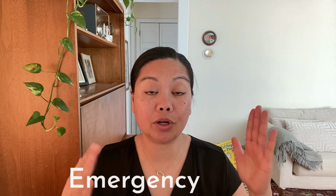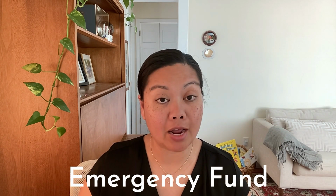You might have heard the word of an emergency fund being thrown around, but aren't sure what it is. We're going to break that down so you know exactly what to open, how much you need to fund, and how much better you'll feel knowing that you have security for your family.